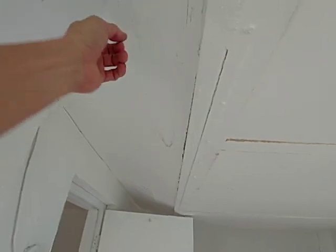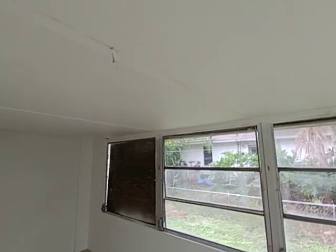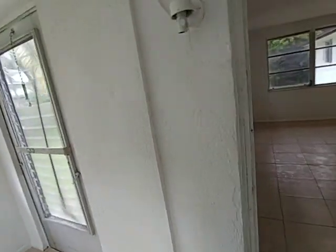Let's see what we did here. Okay, so yeah, this was the normal roof right here. This would be the end of the roof. So they just added this on. So just a little extra space. Okay. Let's go on the outside. Check all that out.